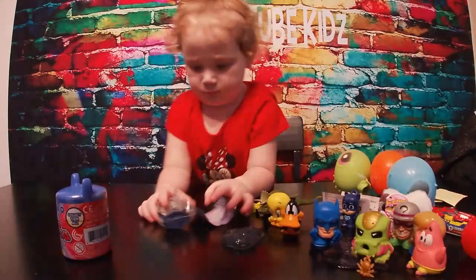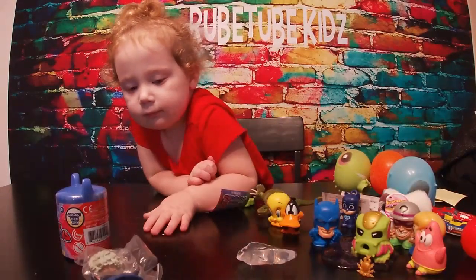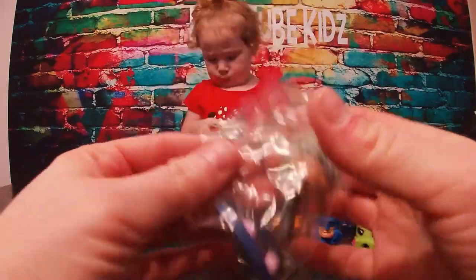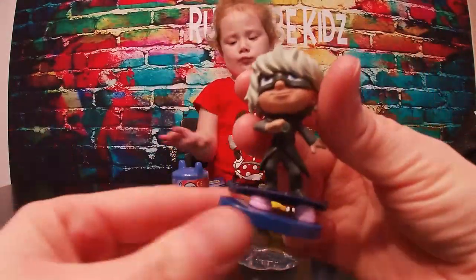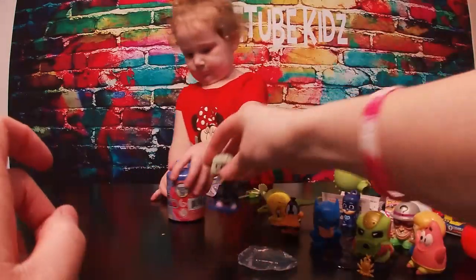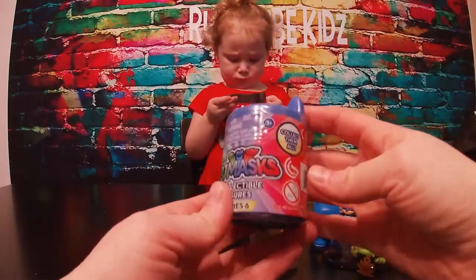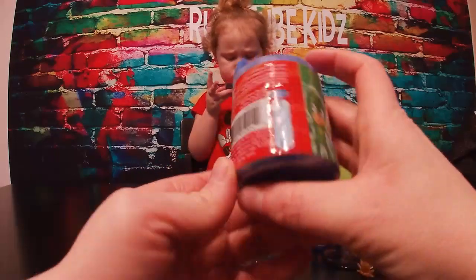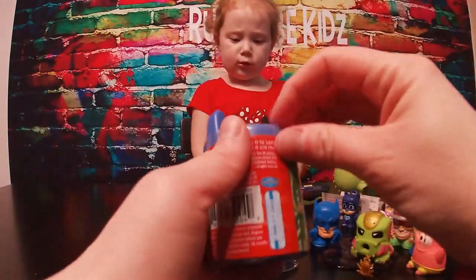Oh, let's see who we got. Who'd we get? Luna Girl. Oh, cool. She's neat. She's got a little stand. Let's open her up. And there she is. Now we have a PJ Masks collectible Series 6. So we have a Catboy, a Luna Girl.